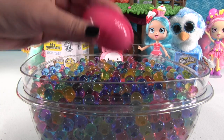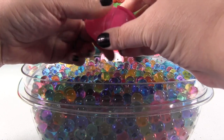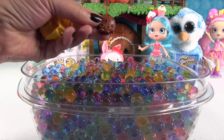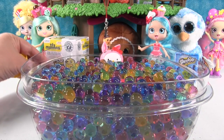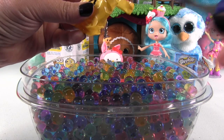Ooh, very nice. A surprise egg. It's a hot pink surprise egg. And it has, whoa, check out what that surprise egg is hiding. A yellow bag and a candy cookie. This is from Shopkins Season 3. And it's one of the ultra rare chocolate frosted ones. And we have a blind bag.